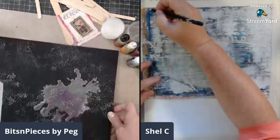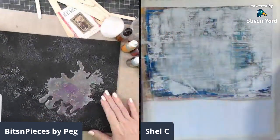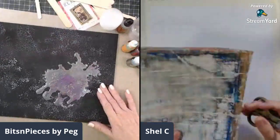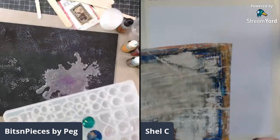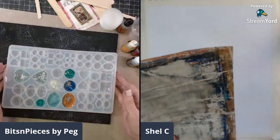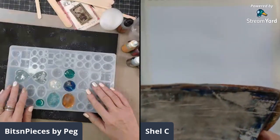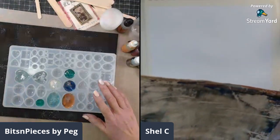Trying to get everything in the camera here for you guys. It's difficult because we have half a page, right? Have half a page. So these are some pieces. I was playing around with different products yesterday. If you guys are not familiar with resin, I would say it's a fun thing to play with.